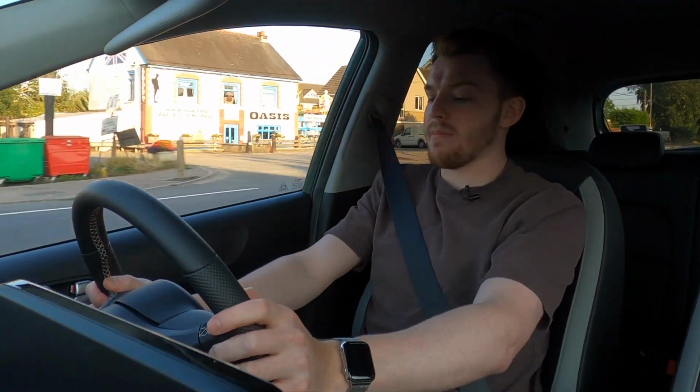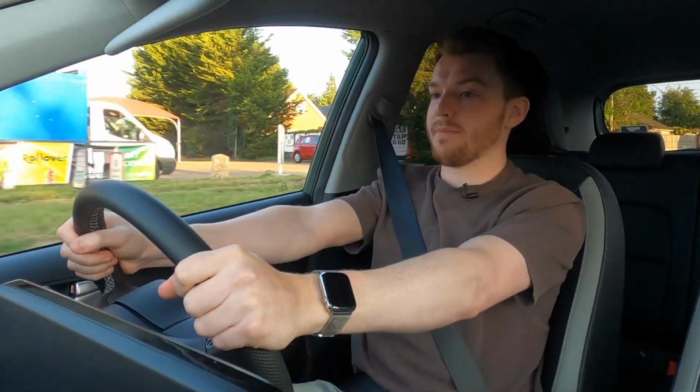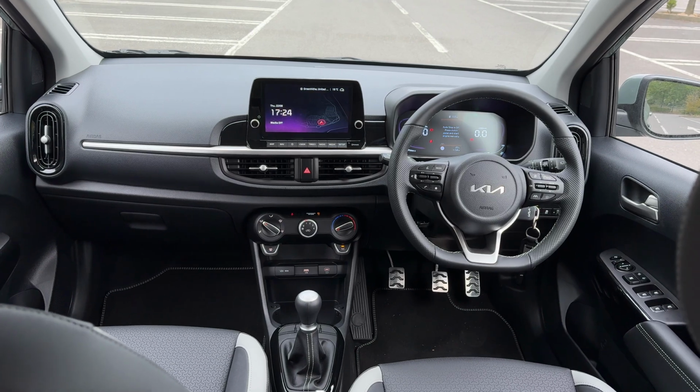The only thing I would say that is a key issue for me in here at 6 foot is the driving position. Sitting back where I am, my legs are comfortable at this point, but there is adjustment for height, but not telescopic adjustment on the steering wheel. So there's no rake, so I can't pull it towards me, so I am sitting stretched out like this, which is uncomfortable on long journeys, unfortunately. But overall in here, it's what you expect it to be.